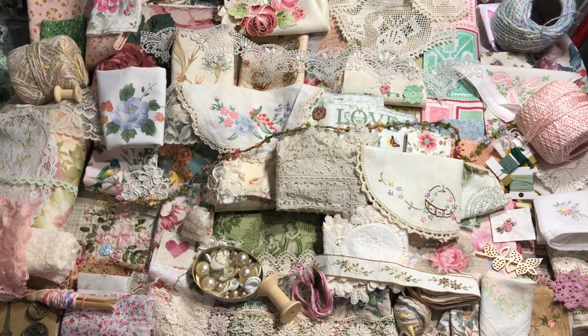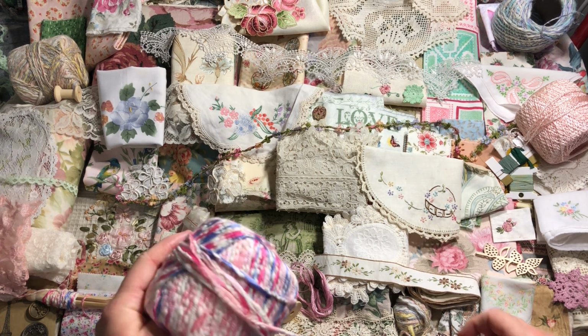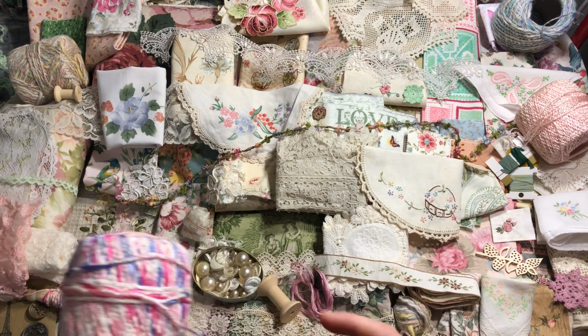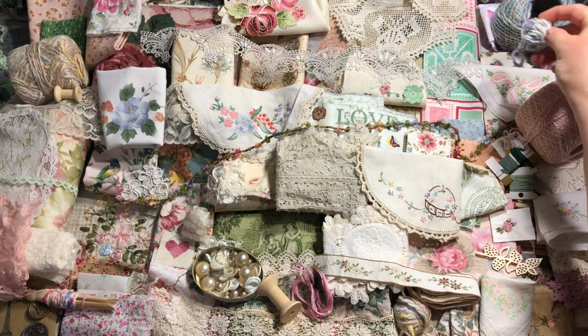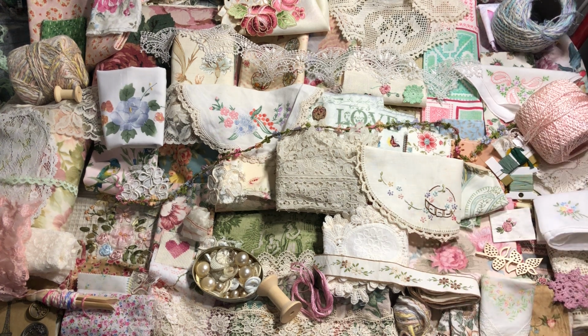Pop that there. Popping a little bobbin there to remind me later on that that's something I want to incorporate. Now that's a bigger roll of that other one, and then just a nice little mini roll.